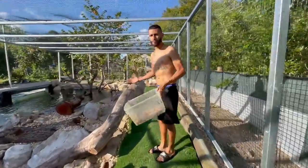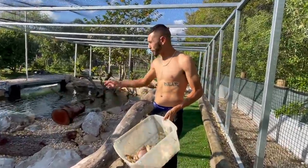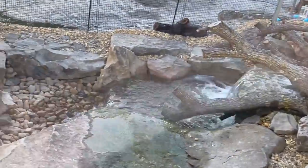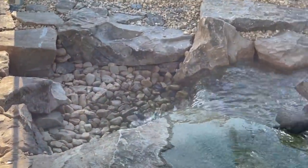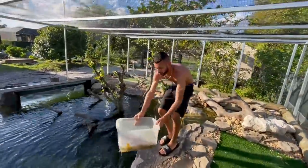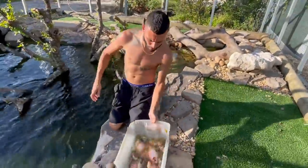All right, here we are. So I tried to put some African cichlids in here. It didn't really work out too well. They went into Niagara Falls and died on the bottom. Niagara Falls! No! So the tilapia have actually been surviving pretty well. And check them out. These colors in here are pretty epic.